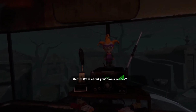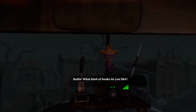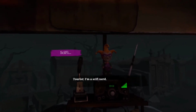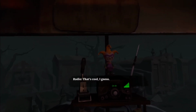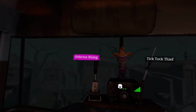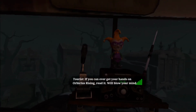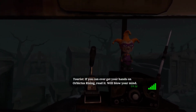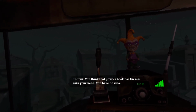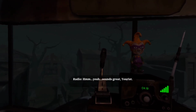What about you? You a reader? I've read a few books in my day. Oh, what kind of books do you like? I'm a sci-fi nerd. Well, that's cool, I guess. If you can ever get your hands on Obictus Rising, read it. Will blow your mind. You think that physics book has fucked with your head. You have no idea. Obictus will change you. Yeah, it sounds great, tourist.